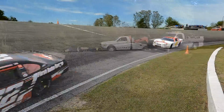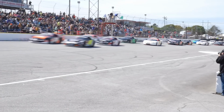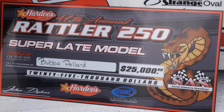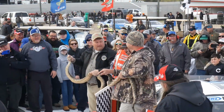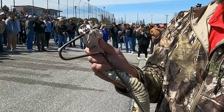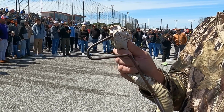But by far and away, the biggest event for South Alabama is their season opener, the Rattler 250 Super Late Model Race. Ongoing for 47 years and paying $25,000 to win, the Rattler is one asphalt race that gets a lot of attention every March. But be warned, if you win this race, you have to pose with actual live rattlesnakes in victory lane. Yeah, I know they're half knocked out by the cold, but I think I'd come in second on purpose here just to be safe. And some drivers handle the presence of snakes better than others.